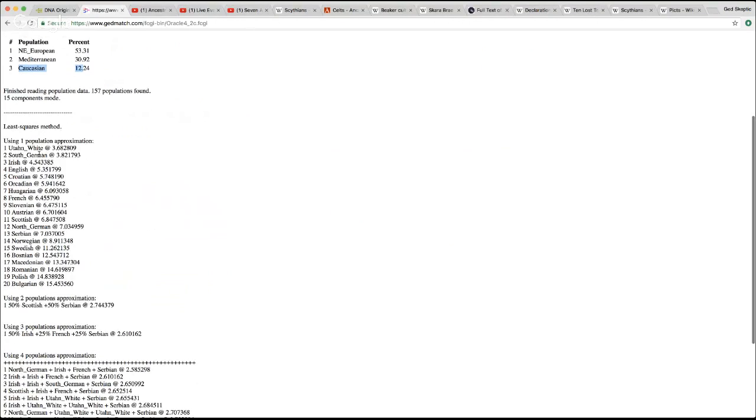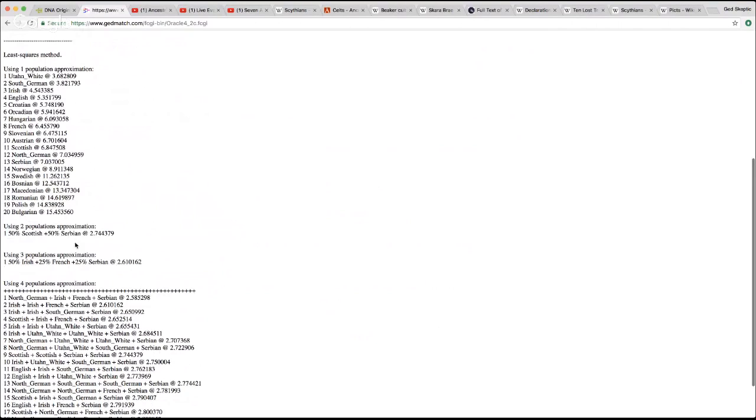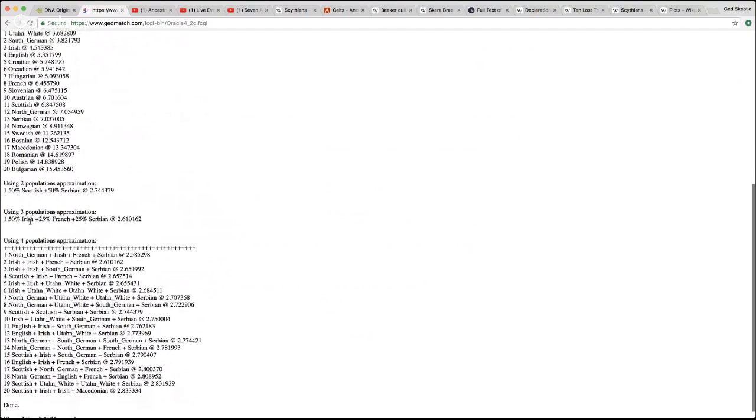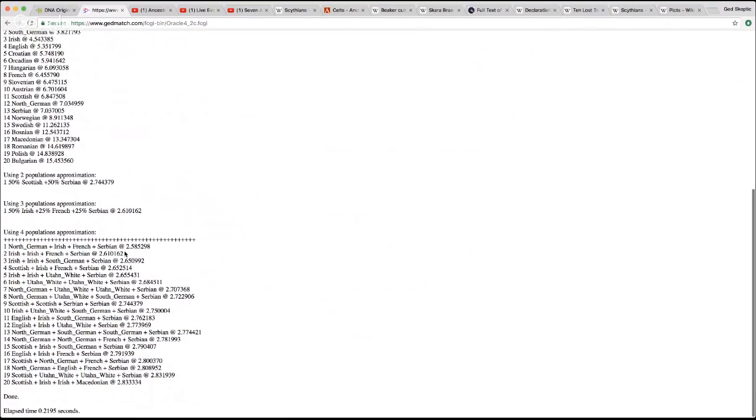So there's Ute White again. South German, Irish, English, Croatian, Orcadian, which is the Orkneys, North Scotland. Slovenian, Austrian, Scottish, North German. So using 2 populations, Scottish and Serbian. Using 3 populations, Irish, French, Serbian. North German, Irish, French, Serbian.